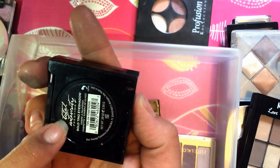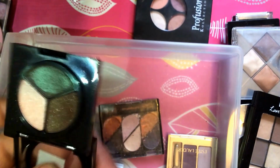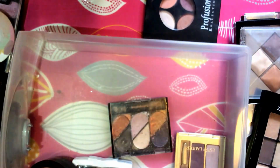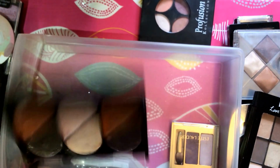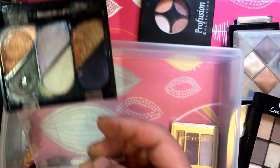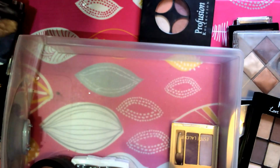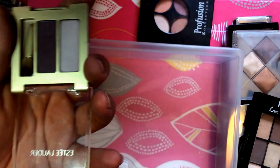This is the Prestige, and this is in Fantasy, and I really do like this. Even though I only use this one, I'm going to be keeping it. I tried to depot it. It just didn't work. This is the LA. This was one of my first palettes I ever got, even at the Dollar Tree. I really used these, but I'm just going to be throwing that away because it's old.